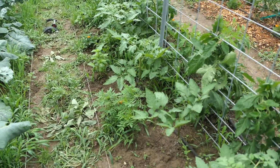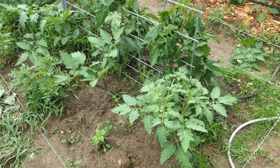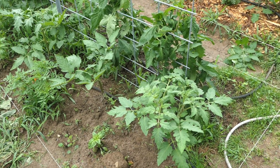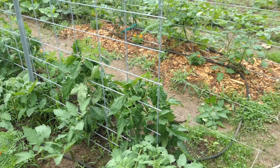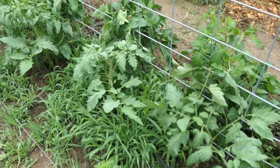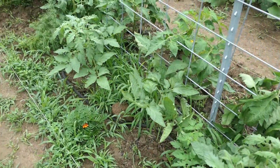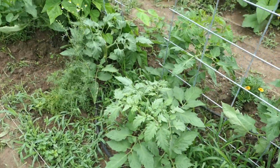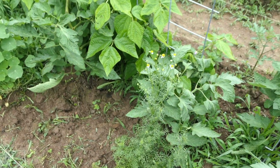I did do a pretty deep pruning of all of my tomatoes, and they've shot up since I did that, so I think they're happy with it. Some of them can maybe still use a little more pruning. While I was doing the tomatoes, I did get to weed a little bit around those, so that's nice.